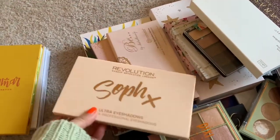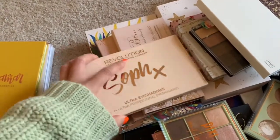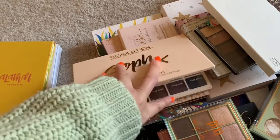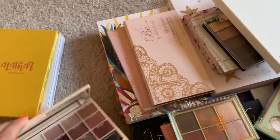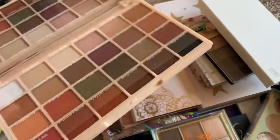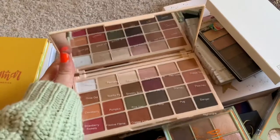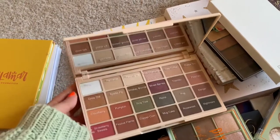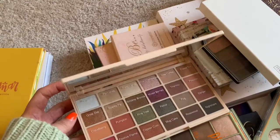This is the Makeup Revolution Soph X palette. To be quite honest, I don't really use this one. I think that I bought this on a whim and I kind of regret buying it. If you remove the middle shades, it's just a plain neutral palette, and I think that everyone else has it. It's nothing special, and I don't really like the colors, like using it.